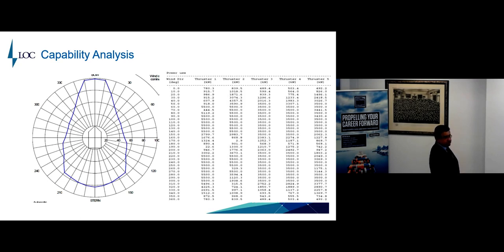And that's another thing we need to consider: whether the thrusters can deliver the force in surge, sway, and yaw to maintain the position and the heading. What is also important is to have the electrical power. If you see this table, at zero angle, what is the kilowatt for each thruster? There are five thrusters in this particular vessel, and out of these five thrusters, you see the total power here. That power has to be available in the power plant.